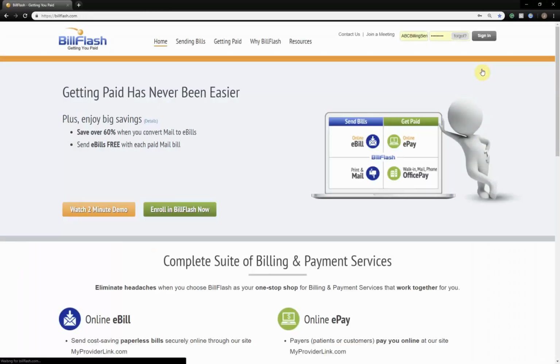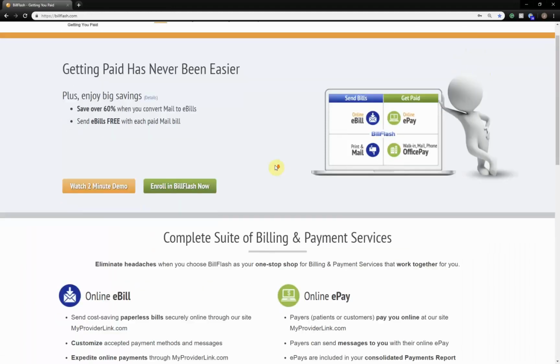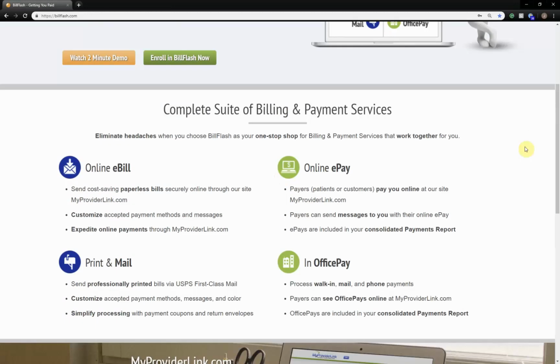We'll close things out, and BillFlash.com, just as a review, we went ahead and covered our e-bill, our print and mail. We covered our payment services for getting those payments in, whether they're online 24/7, saving you a bunch of time, or through Office Pay. We have a number of different options here with BillFlash.com.